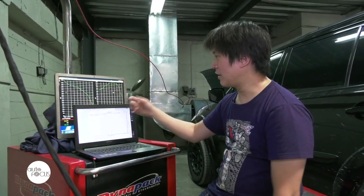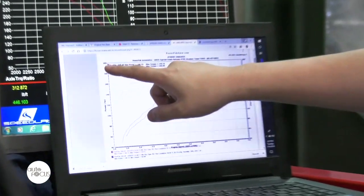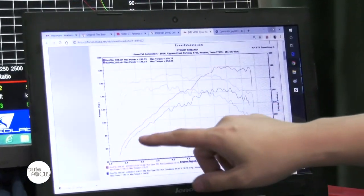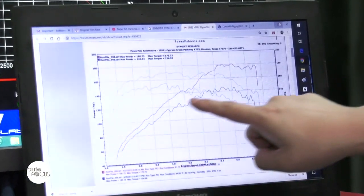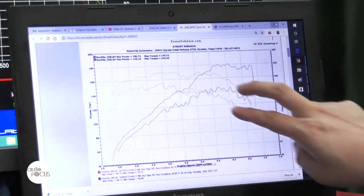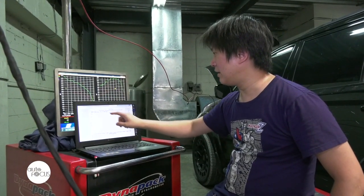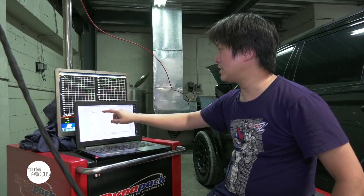Same thing also, you can have multiple runs represented by multiple colors. So this is two runs. First run is red, second run is blue. So this is the line for power, these two. Then this is the line for torque. Same thing also, there's a pointer here that you can put here and the values here will change.